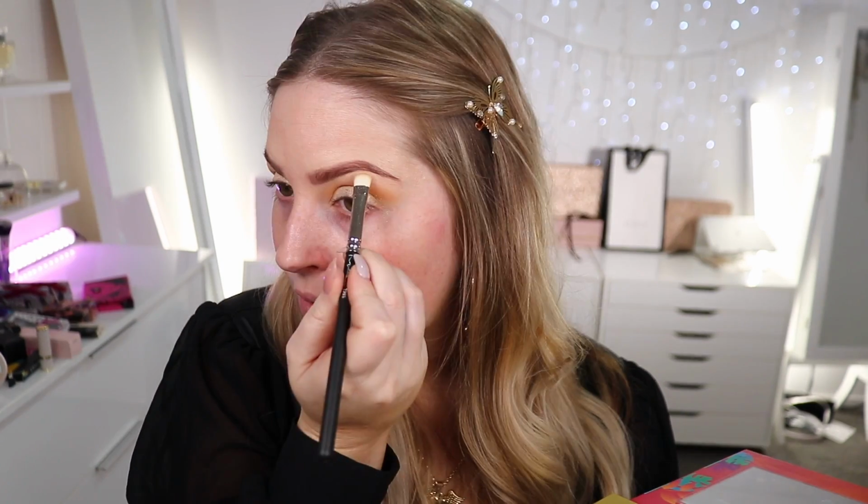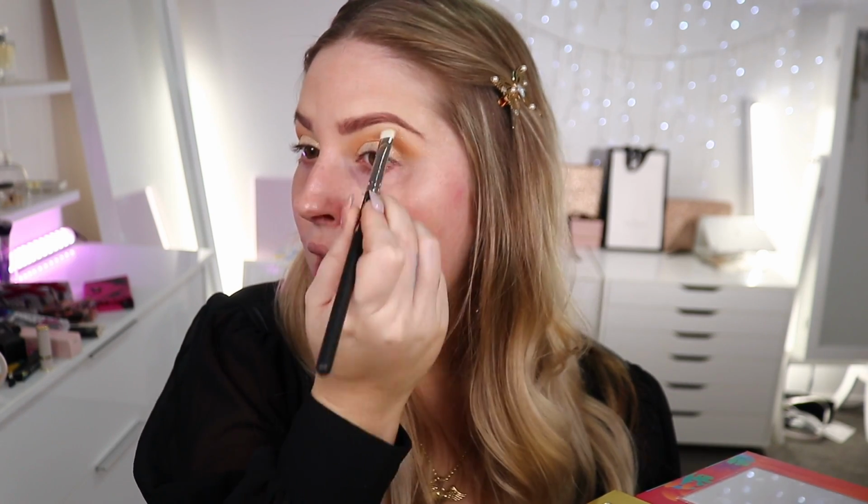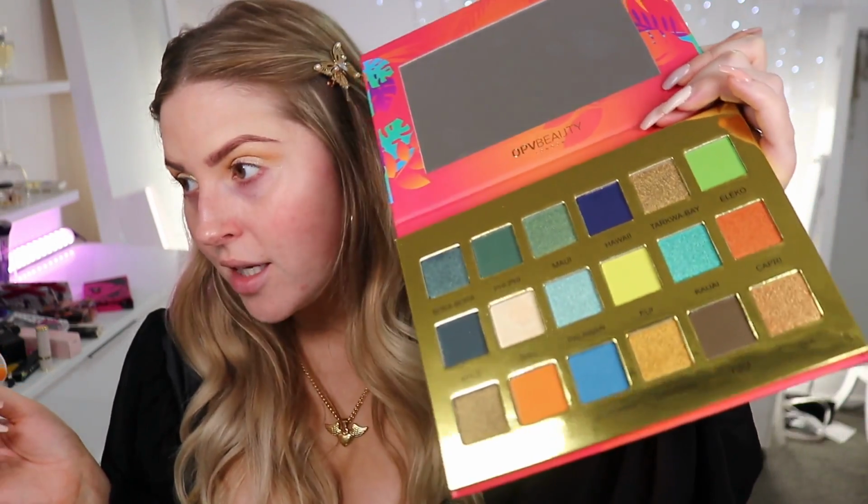Now I'm thinking I should do orange. I'm changing my mind every second. Well, I would do lime green, but I'm almost keen to do an orange graphic liner. Maybe I'll do that. That's so funny how sometimes you walk into something like, oh, I want to use green. I looked at this and I was like, green, duh. But now I'm like, nah, orange. I'm just intensifying the orange color now. I think this is going to look so cool.